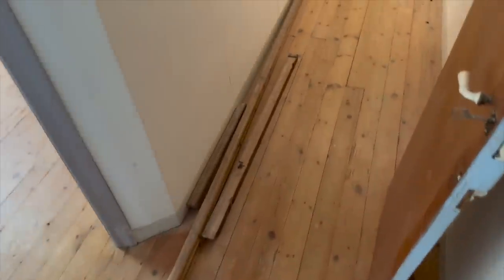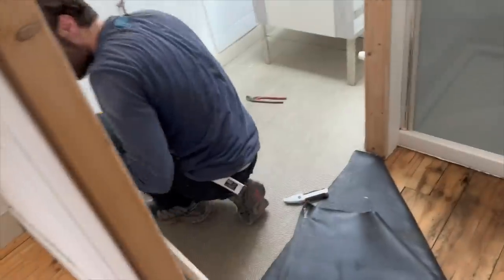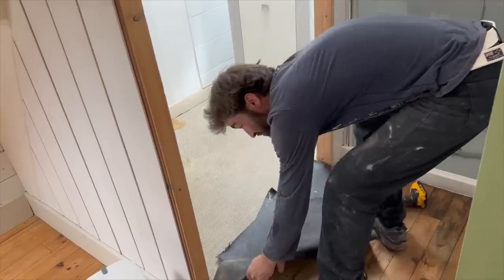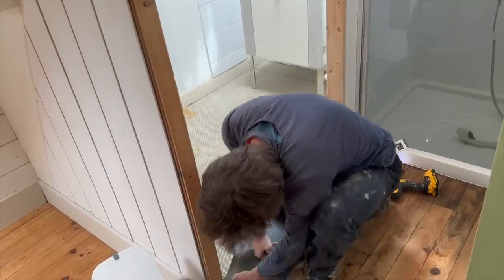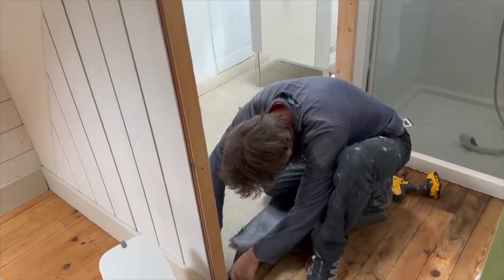Tamal is on a roll, pulling up flooring. See where you got. Well installed. Ah, these boards, right. Staples again? They put it under the wall? Under the wall. Oh no. That's too bad.